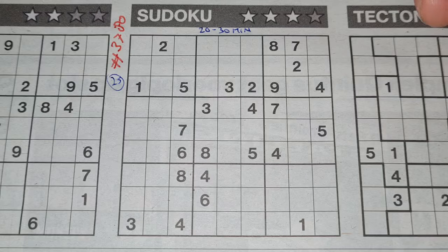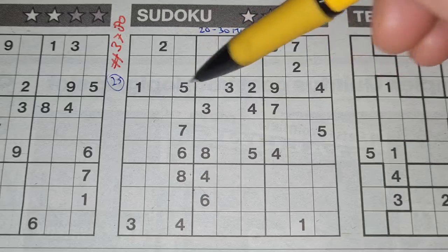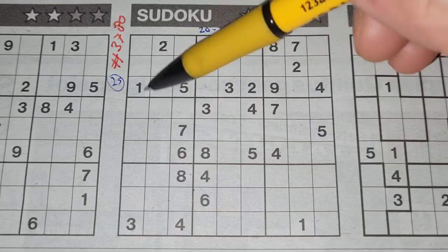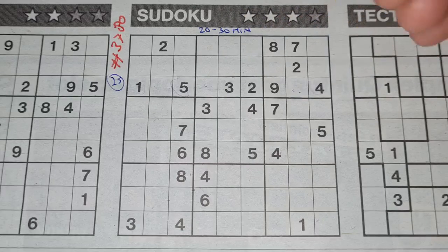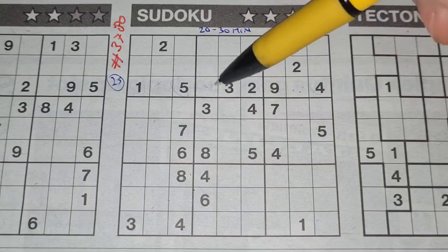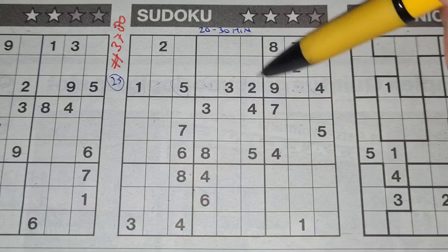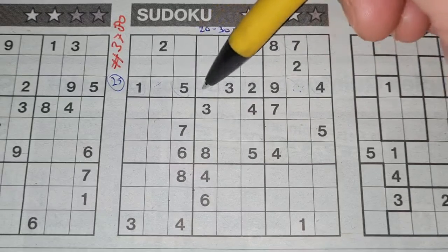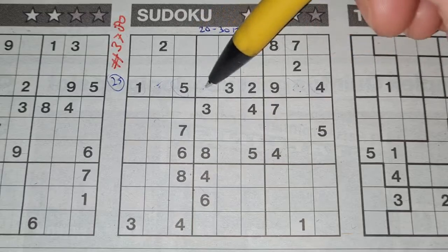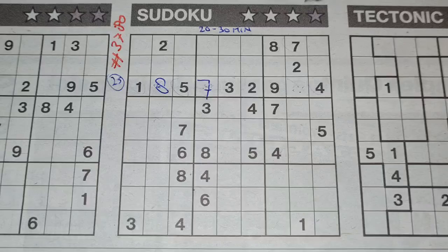Let me see. Uh-huh. 3 missing numbers in the third row. Those missing numbers in the third row are 6, 7, and 8. And look, we have a 7 and an 8 in this big square. So no 7 and 8 in this box. The 7 and 8 go in those 2 boxes as a pair. We see an 8, no 8 there. 8 should be here, and a 7 goes there.